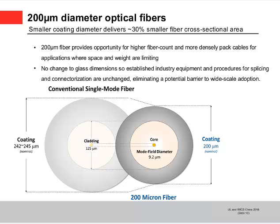So after all of that, we decided that things had to change. We targeted 2 key elements in order to improve the situation. Firstly, it was decided to reduce the cable size and weight, and secondly, to enhance the bend tolerance of the fibers. So choosing a 200 micron diameter fiber that meets the bend requirements of ITU-T G.657.A1 became the obvious choice. Such a fiber provides the opportunity for higher fiber counts as well as more densely packed cables.